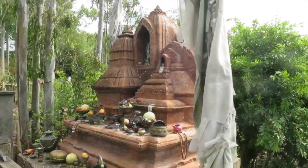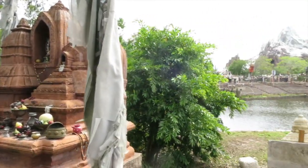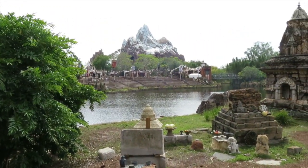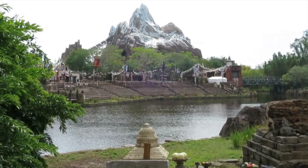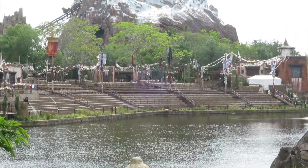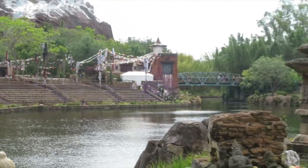So I don't know how many people are going to be able to have the chance to see this, where you're supposed to see it, to be able to see all those elements, but the media event did have a preview. Again, you can see that on this channel, and it looks beautiful.